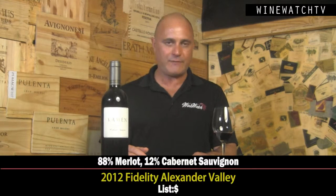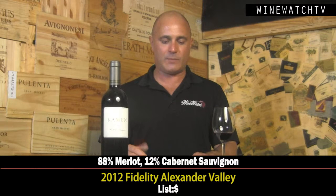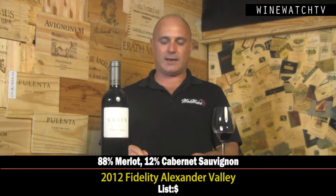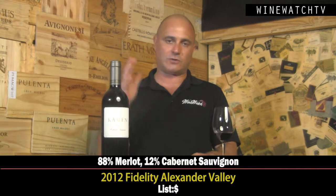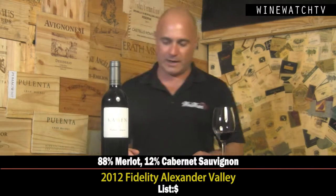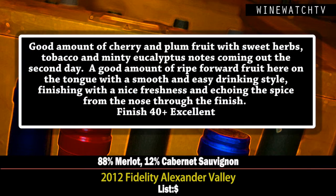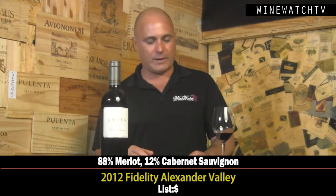The High Fidelity from Alexander Valley, mostly Merlot with a little cab, and this is from our friend Nick Goldschmidt. And he used to be the winemaker at CME. He's consulted around the world. He still makes wine, I think, on 5 continents. And this wine's got a good amount of cherry and plum fruit, that typical character of Merlot with sweet herbs, tobacco, a little eucalyptus-y note coming out on the second day. A good amount of ripe forward fruit on the tongue with that smooth and easy drinking style, finishing with a nice freshness and echoing that spice from the nose through the finish. Really excellent bottle of Cabernet.